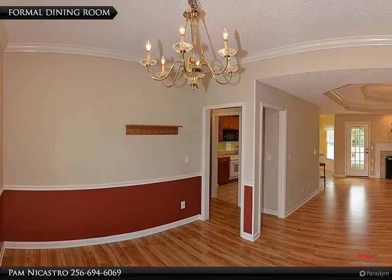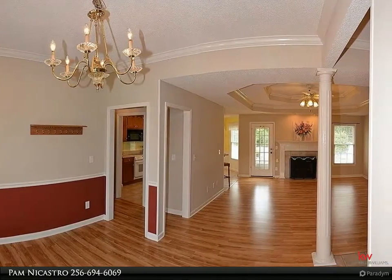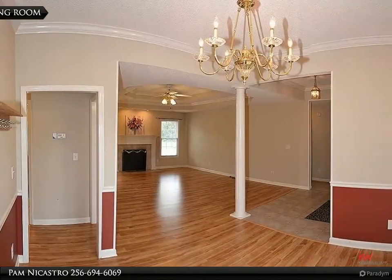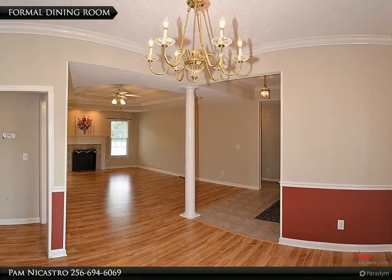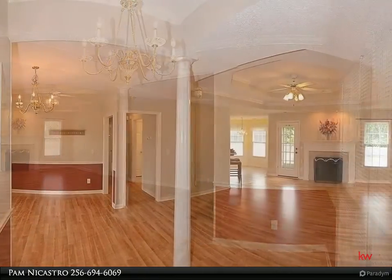The property has a new privacy fence, new dishwasher, new garage door opener, HVAC compressor was replaced in 2018, roof is about 7 years old, and the metal shed has power and lights. The perfect spot to call home.